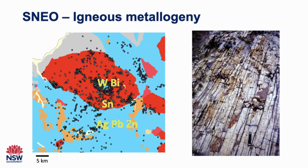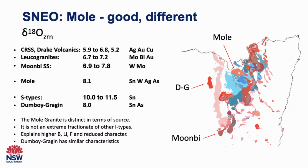So the mapping of the distribution of granites out underneath the volcanics will be very important in looking at future metallogenic potential of these things. The Mole, of course, is the classic system. Is it an extreme fractionate of the I-types? So would there be more of them around the place, or is it unique?